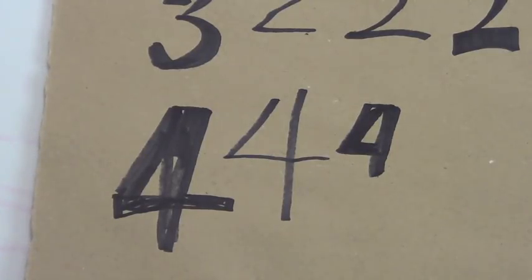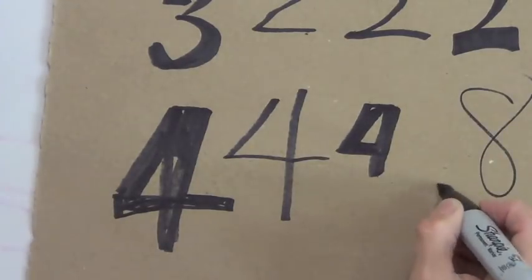8 is just 2 circles. I don't necessarily do that whole 8 like that. I do.